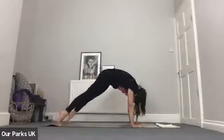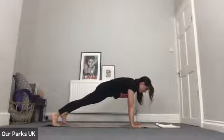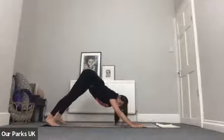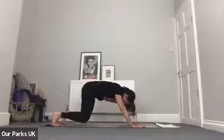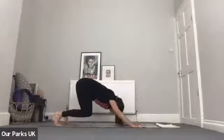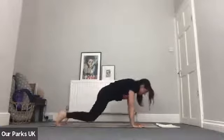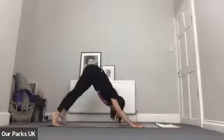Roll forward into a high plank. Engage your core here. Wrists under shoulders, body in a straight line. Take a breath and start to lower the knees towards the mat. As you do, send your bum back towards your heels and up into your downward facing dog. And again, we roll forward, high plank, knees, bum and down dog, and plank, knees, bum, down dog, and plank. A little bit faster, knees, bum and down dog. Let's go for 3 more, plank, knees, bum, down dog, and plank, knees, bum and down dog.